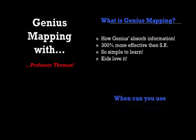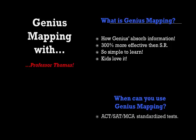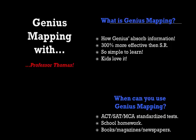Let's go ahead and take a look at some cases where we will be able to use Genius Mapping. First and foremost, Genius Mapping was created for standardized test preparation. We're going to use this for ACT, SAT, and the MCA tests. The MCA tests are for public schools that, in order to pass from one grade to the next, it is the proficiency examination. Another way we'll be able to use Genius Mapping is on high school and junior high school homework assignments. Whenever you have an argumentative essay, you'll be able to Genius Map. Another way we'll be able to do this is in books, magazines, and newspaper articles.